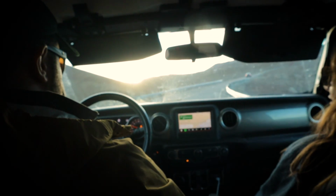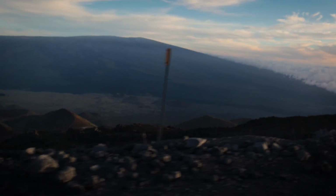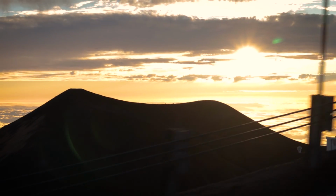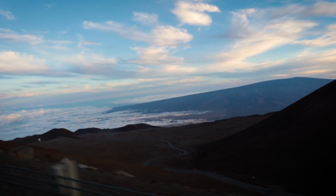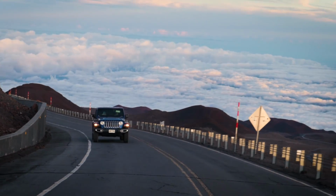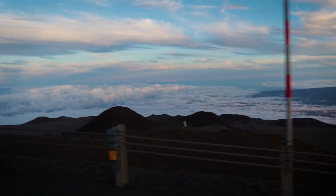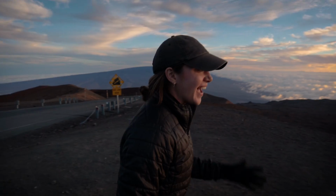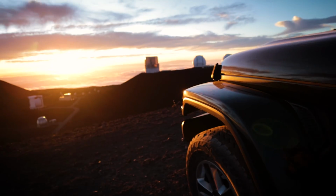This road is so bumpy, but it's beautiful. Absolutely beautiful. We made it to the top and look at this freaking view. It's amazing. If we thought Haleakala was good, look at this.